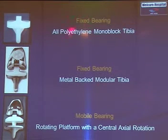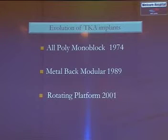So here we have these three broad categories of implants in front of you: the fixed bearing all poly monoblock tibia, the fixed bearing metal backed modular tibia, and the mobile bearing rotating platform, probably with a central axial rotation. These are the most common implants that you will be offered in your career as you go along becoming an arthroplasty surgeon and more.